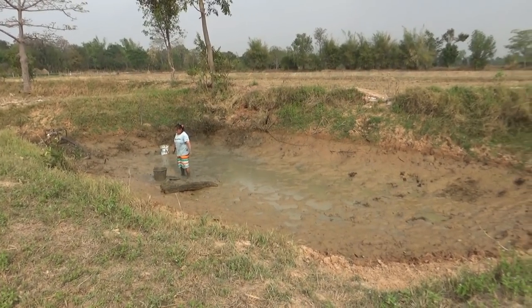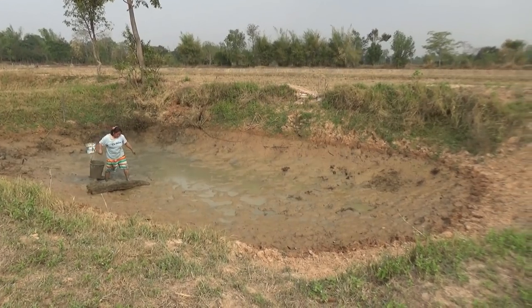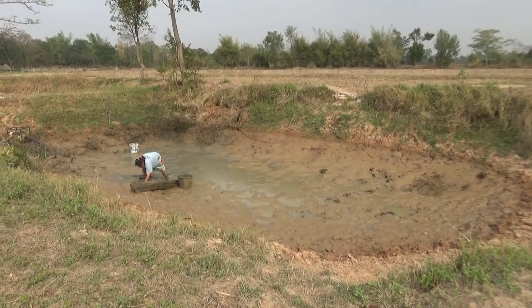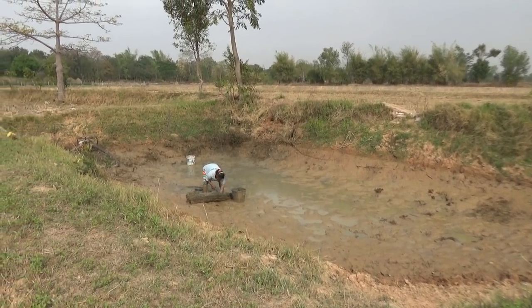They got most of them. A few smaller ones still hiding. We'll get them cleaned up and see what there is. Eating good tonight, I tell you what.